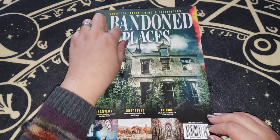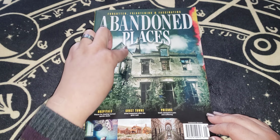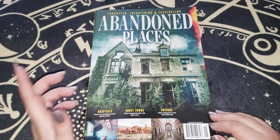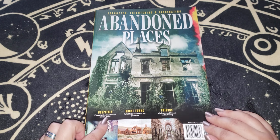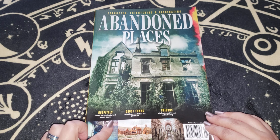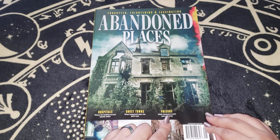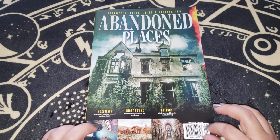But this is Abandoned Places, the forgotten, frightening, and fascinating. It says in here we can find hospitals, places for healing turned upside down, ghost towns, what happened after the gold rush, and prisons, walls steeped in pain and suffering, which is sad.